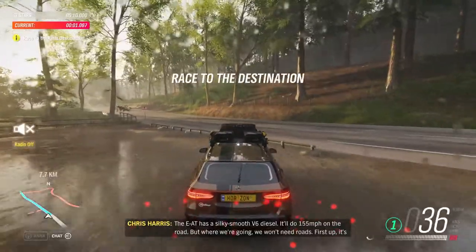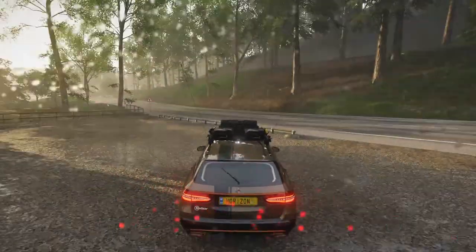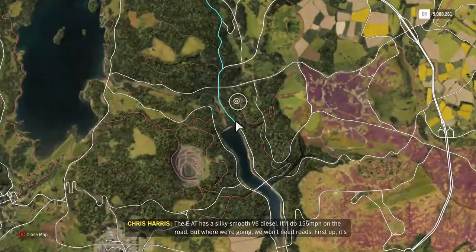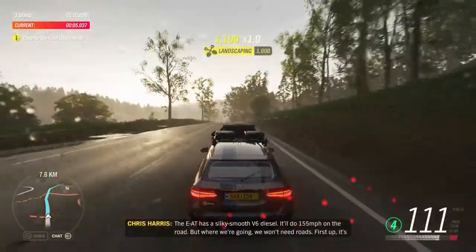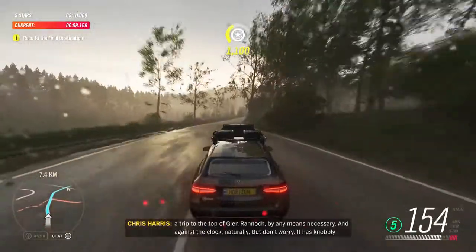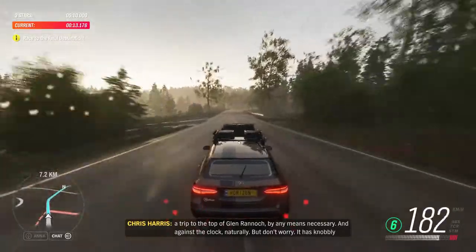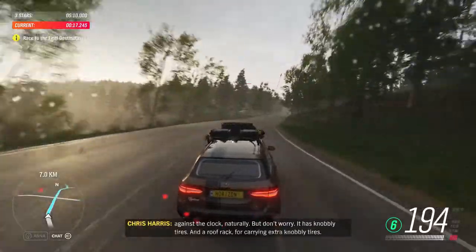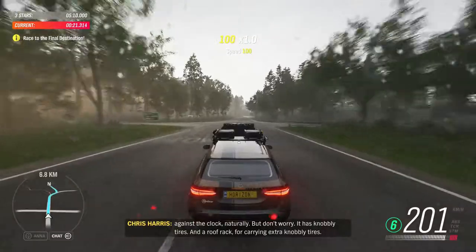The EAT has a silky smooth V6 diesel. It'll do 155 miles an hour on the road, but where we're going, we won't need roads. First up, it's a trip to the top of Glen Rannoch by any means necessary and against the clock, naturally. But don't worry, it has knobbly tyres and a roof rack for carrying extra knobbly tyres.